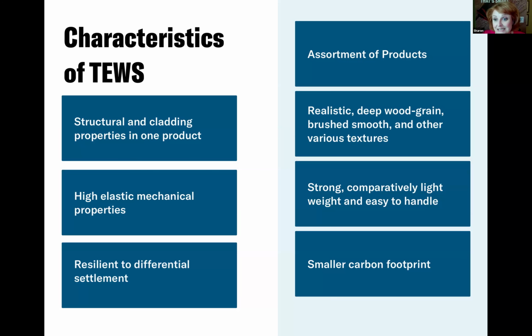So it's got that realistic deep graining pattern. And you'll see in the video on how an engineered wood siding is manufactured, whether it's a wet process or a dry process, how they can get that really dark graining. In fact, I have a picture. Here's an actual sample, and you'll see that there's actually some dark graining pattern that looks like a true cedar product versus a fake embossed type product.